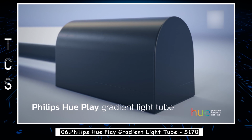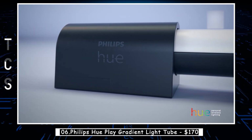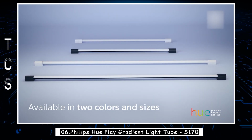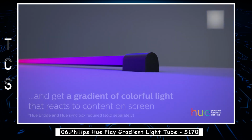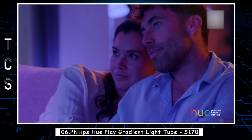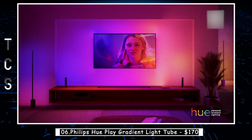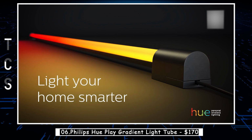Experience colorful smart lighting with the Play Gradient Light Tube. Choose from 16 million colors to set the perfect mood for any occasion, creating an immersive entertainment experience or complementing your home decor. Control your lights with ease using the Hue app or your voice, and expand your entertainment viewing with surround lighting effects. The versatile design allows for flexible placement, and the seamless blend of multiple colors in a single tube adds a captivating touch to your media experience. Elevate your ambience and enjoy a truly immersive lighting experience.